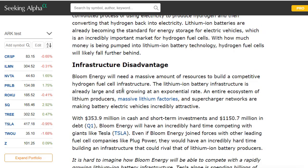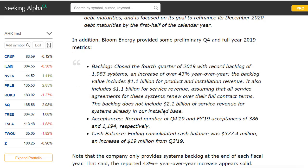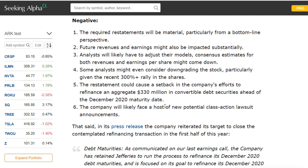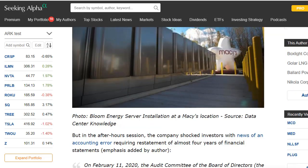But you can read the article here, but it basically says that they have a hard time competing with battery tech. So that is that article. Then we have another one here, and that is about their little tiny accounting error where they, let's just see.